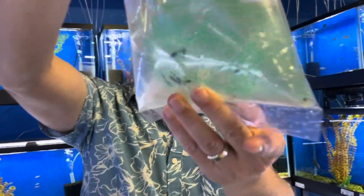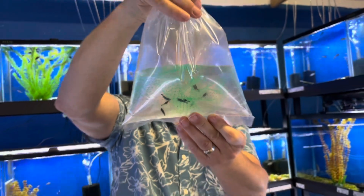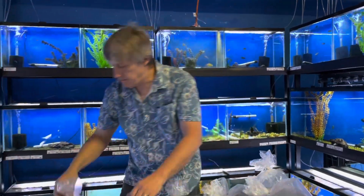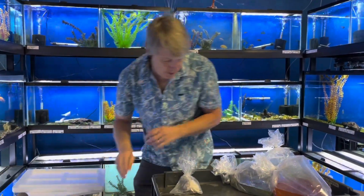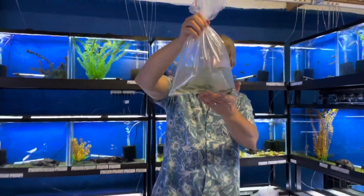Oh, and this is a cool shrimp. We haven't had these in a really long time. These are the Black King Kong Caridinas. So, actually, there's a rumor out there we got some pintos, might be able to score some pintos too. Looking at some better quality shrimp.